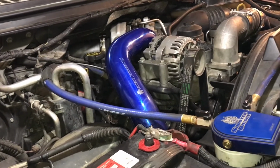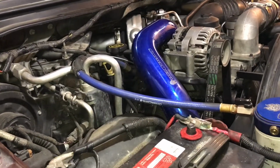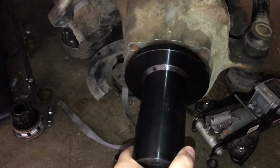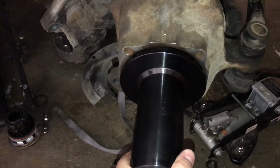That being said, I don't know. The whole tuning thing, we'll see. Once again, kind of showing you what we're doing. Front end stuff. For those of you that don't know, you do need a specialty tool to basically drive the vacuum seals in. That's kind of where we're at here.